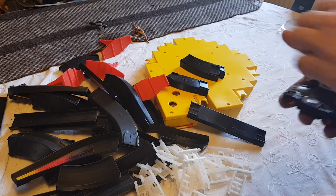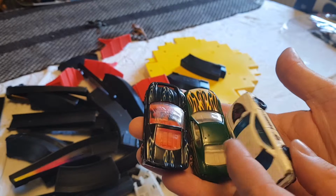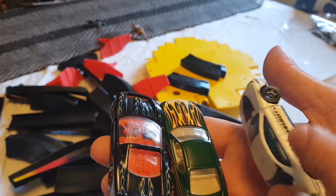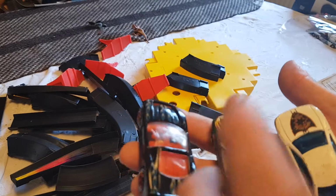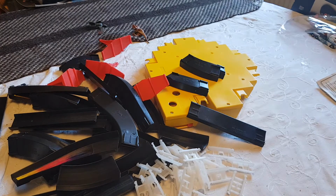These three are the three that came with the set. As I said, they're not the original ones. I think this is the oldest one. I have looked: this one is 1993, so that's the closest to an original one we have. This one is 1999, nice Ferrari, and this one's 2007, I think, so this one's newer. So yeah, they're the cars that have come with the set, and we will be using those.